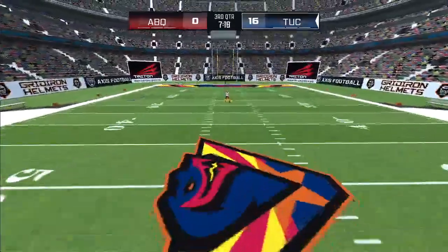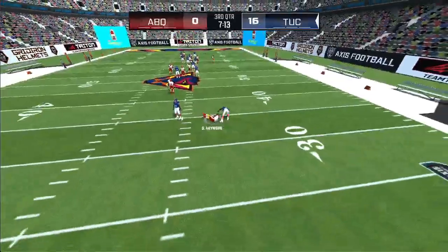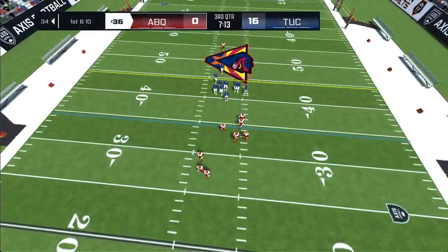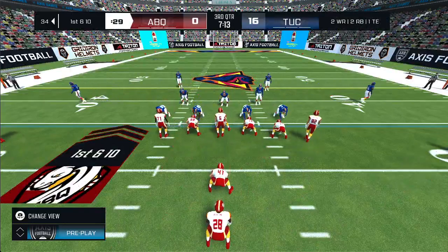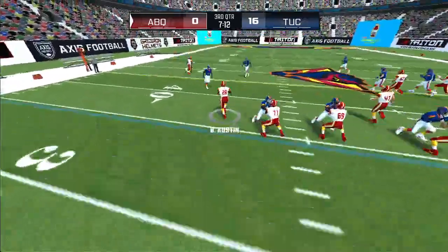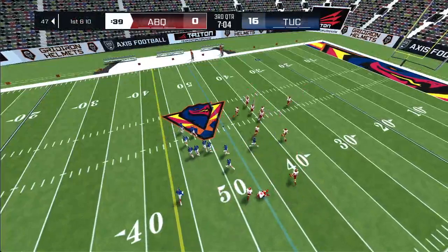He punts it away. Number seven takes the kick. Overall today, they've been outperformed on offense. It's time for them to buckle down and get things moving if they want any chance of turning things around. Go! Austin on the carry. That'll give them a fresh set of downs.